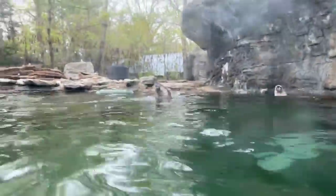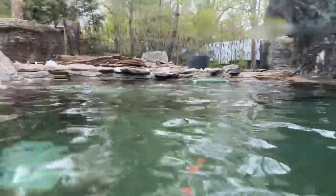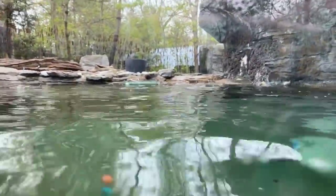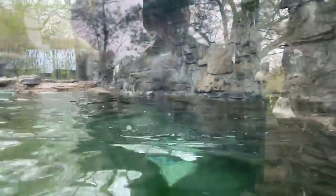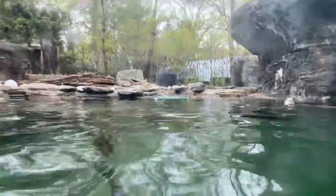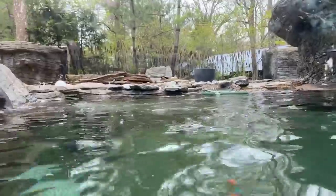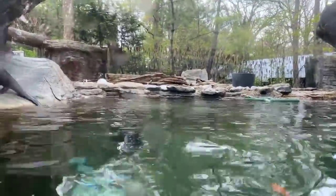We also have a question, can babies swim? They can't swim. Their mom has to teach them how to swim, and she usually does that when they're about a month or so old, and she'll take them out one at a time. If you go online and just Google otter baby swim lessons, you can usually come up with a good video. There's one from the Columbus Zoo of their otters being taught how to swim.